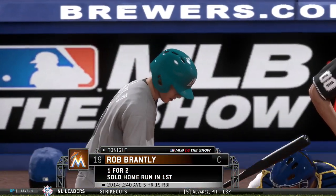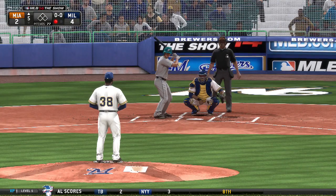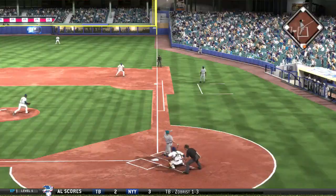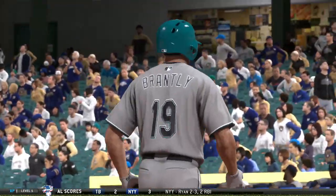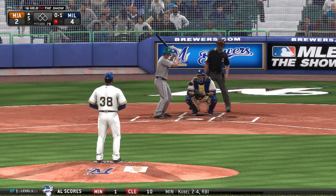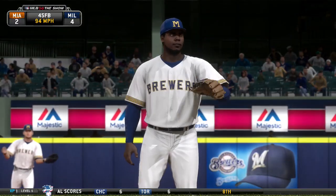Rob Brantley will try it again. He homered back in the first inning of this one. Now a ball hit foul down the line in right and in amongst the fans. Fastball misses inside. It's even at 1.